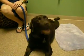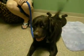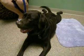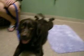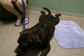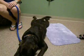Okay, so this is Grizzly, and he's here for his checkup. Grizzly had an acute liver failure. His enzymes were 2,205, and he had a liver biopsy, and he had chronic active hepatitis, but they didn't know what caused it or how to reverse it.